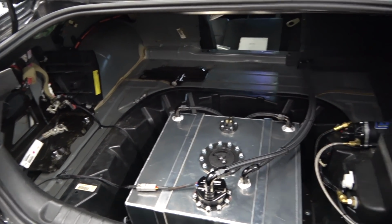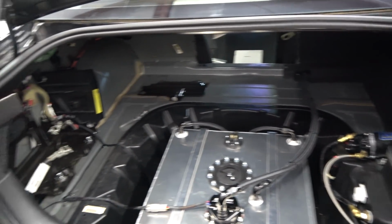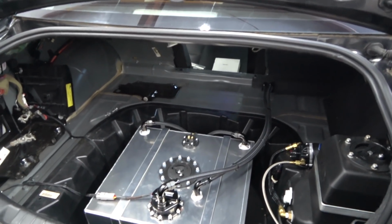You know what I mean? Yeah. Like I don't want to say stock, but you can drive it. It's 15 gallons. It's got all the creature comforts, the whole body control module and everything works, power windows and all that. It's got a fuel gauge, all the things you'd miss.